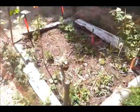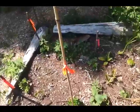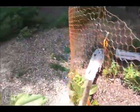Another apple tree over in that corner. These are some lichen berries that are surviving but not growing very quickly. The rabbits were eating them really bad when we first transplanted them.